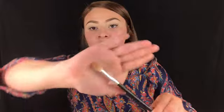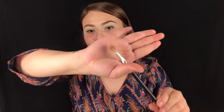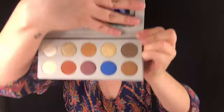Alright, I'm gonna go ahead and go into my shadows. I'm gonna start off with this fluffy brush. It's just a regular blending brush, and I'm gonna go into the shade Miami, which is this color right here. Just get a little bit. I don't want to use too much. These colors are pretty pigmented. I didn't really have to use much or put in much effort to blend out.